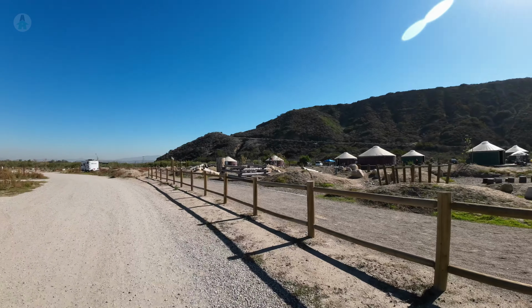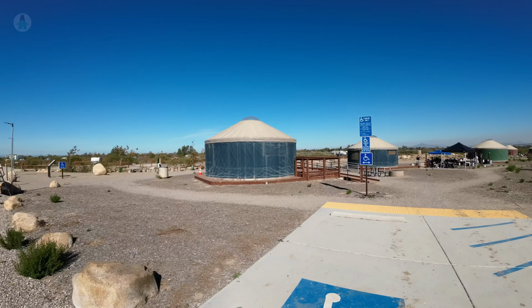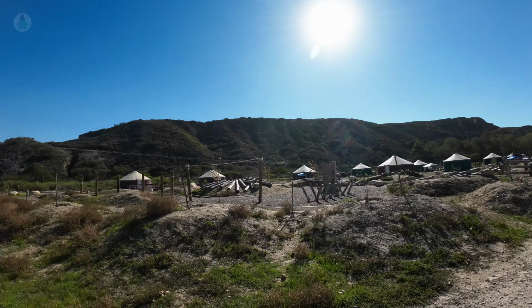Or if you don't have a rig at all, you can stay in one of their yurts, which is kind of cool. They have a couple different sizes. Prices there range about $60 to $90 a night, and they sleep anywhere from groups of six to groups of 10. They do have showers on site, garbage disposal, things like that. However, they don't have a dumping station, so make sure you fill before you get here and be prepared to dump your tanks elsewhere. All right, let's show you now what the sites look like.